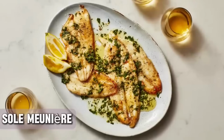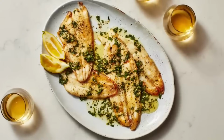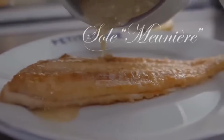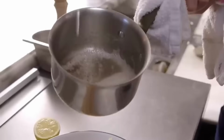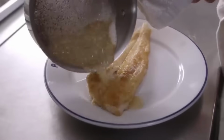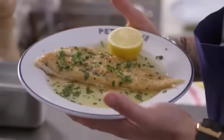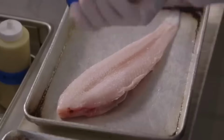Sole meunière is an exemplary dish that highlights the inherent flavors of its primary ingredient through a simple yet precise preparation method. This dish involves a sole fillet, lightly dusted with flour, then pan-fried in butter to a perfect golden brown. After cooking, the fillet is enhanced with a sauce of the pan's browned butter, fresh lemon juice, and chopped parsley, drizzled over the fish to amplify its delicate, sweet taste. The freshness and quality of the sole are crucial.